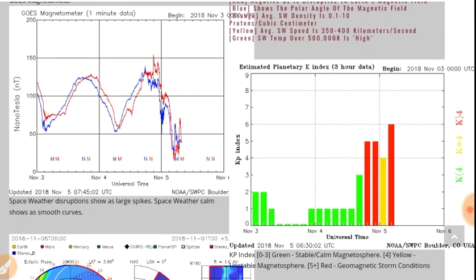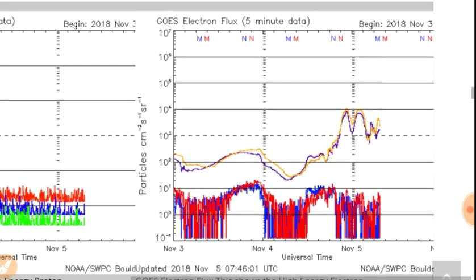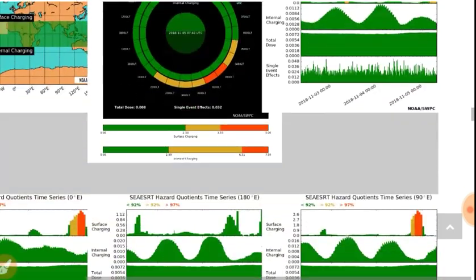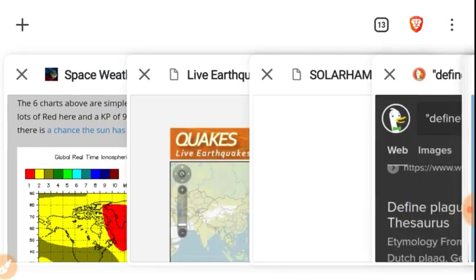Crazy spikes in the magnetometer. And a KP of 6. Moderate geomagnetic storm. Also, the electron flux is off the floor, also probably associated with that more active region rising across the center of the sun. Check it out. And the F2 layer is looking normal, actually.